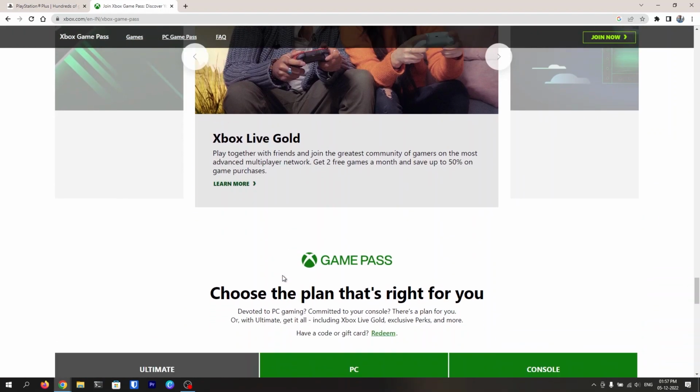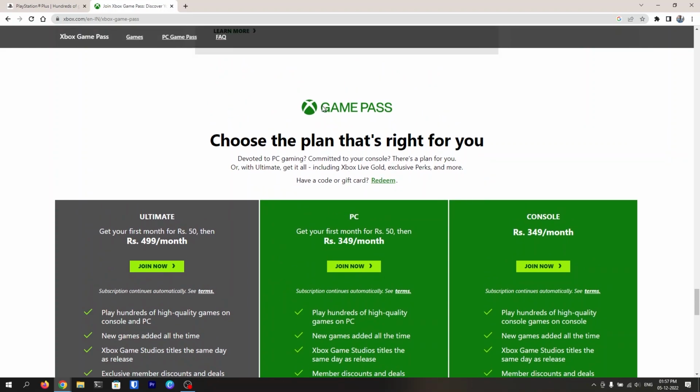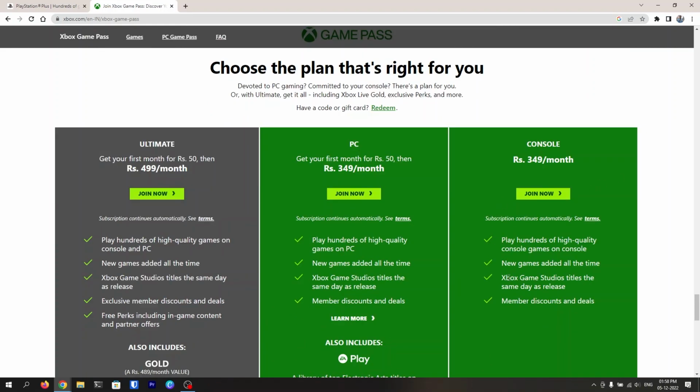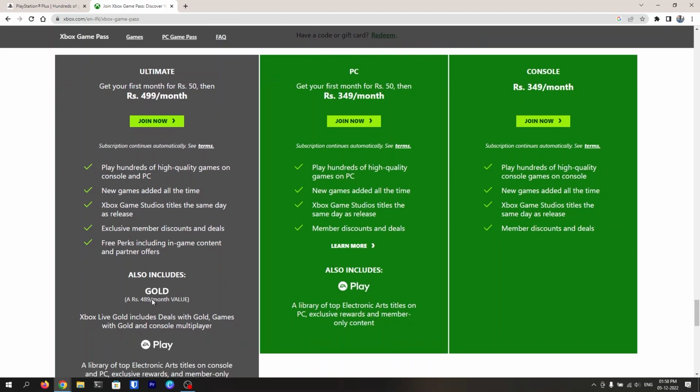So if I scroll down, as you can see, Xbox Game Pass is a feature which you might have heard about. So these two green boxes are pretty much out of the option for you. What you're left with is this 499 rupee per month option, which is the Xbox Ultimate Game Pass. Now this includes cloud gaming, so you could stream games to your mobile, to your potato laptop, maybe your dad's old computer. It does not matter. But for some people, 500 rupees per month can be expensive.